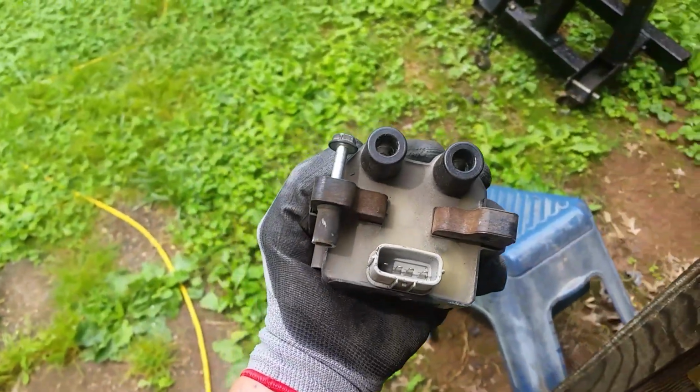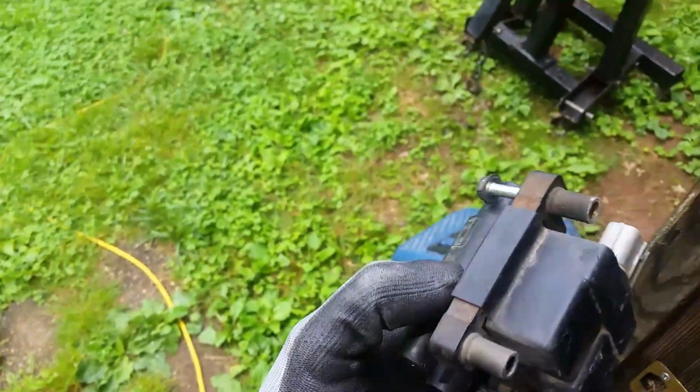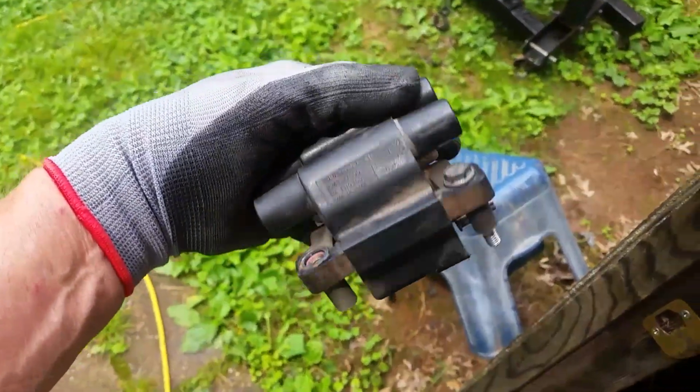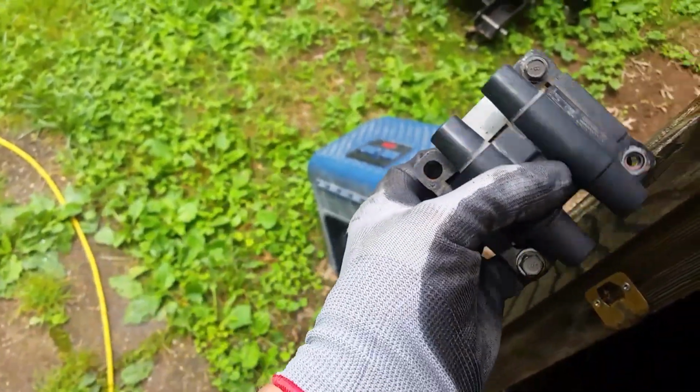So there's only 3 bolts to hold this in. For some reason, the back coil is bad. The bottom one, number 4. I did not know they go bad like that. Of course, this is one big brick. Let's see. Yeah, number 4 on the bottom here.